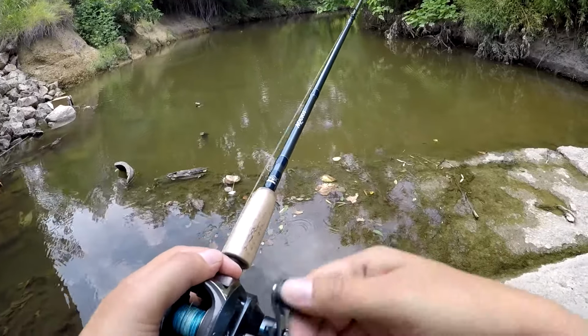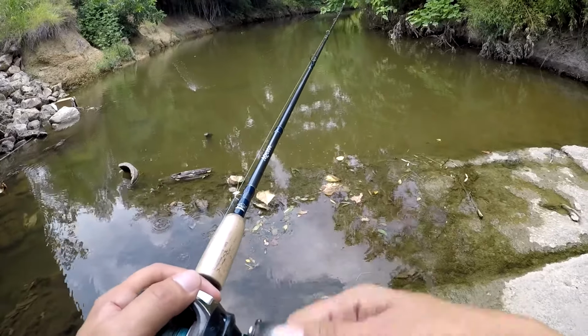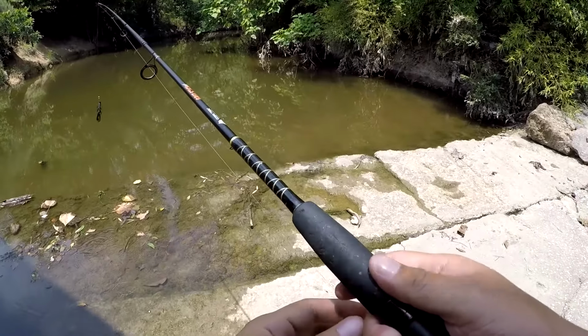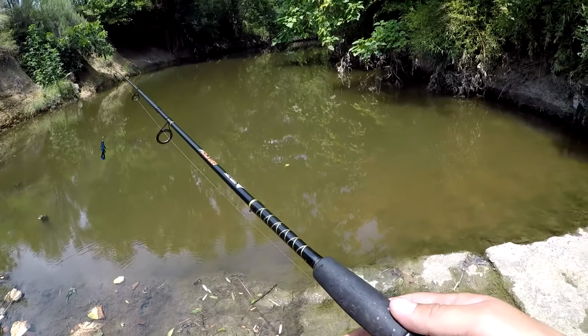Right now it's mid-afternoon, so I really want to try to get the edges because the fish are probably hanging out under the trees, under the shade, to cool down. Switched over to a bandito bug real quick. I'll flip some of these trees right here underneath, see if I get any kind of bites.